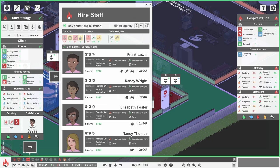Nancy Thomas. However, right, so she's a scholar, that's good, but she does have two hidden perks. Do we want to know what they are? Do we need to know what they are? Because I'd like to get, if possible, another surgery nurse. So if one of the surgery nurses is away washing their hands or whatever, then yeah, we can get another one in. That would help quite a lot. So yeah, they can cover for each other. So it would be good if they all had that skill.